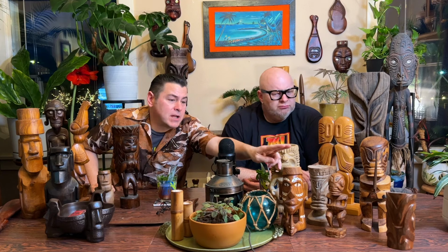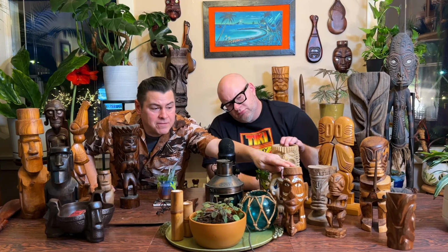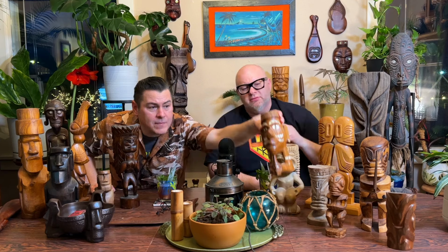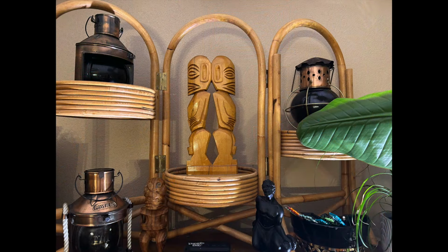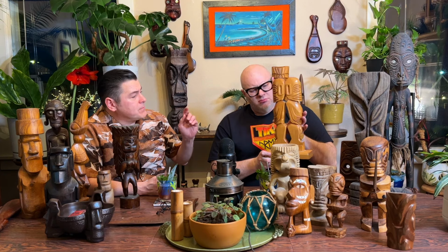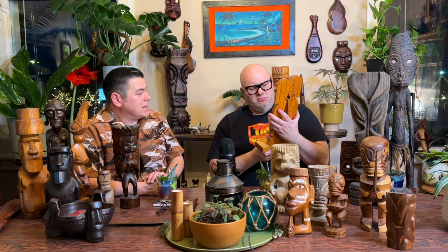This Solomon Islands canoe prow I found. Solomon Islands? Yep. This would go on the front of their canoes. Or, you know, that's obviously not one, but one. Yeah, that similar shape would go on the front of their canoe. Now, is this Cook Island? Yes. And I picked that up recently at a thrift store.